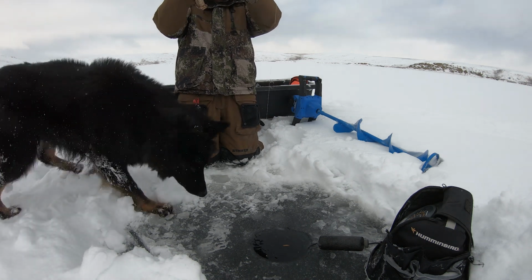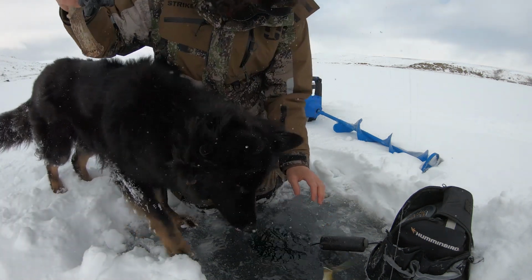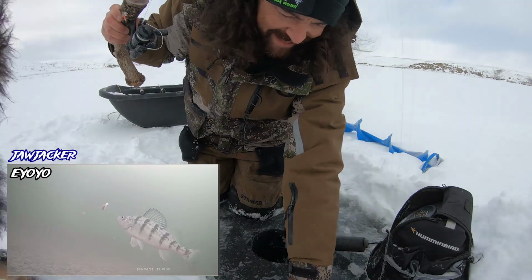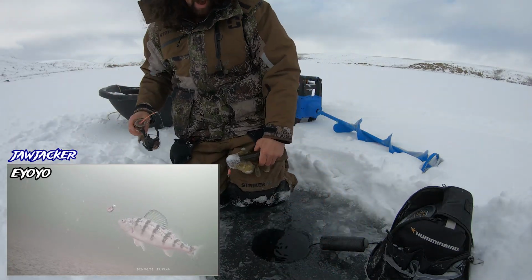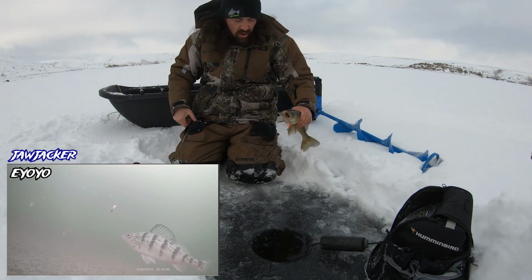There we go. Jess, back. Back, Jess. Oh, nice walleye. Whew! Well, not really what we're targeting right now. We're making the miles right now. It's insane. We are going all over.